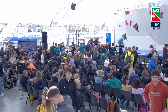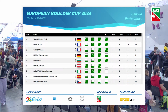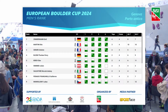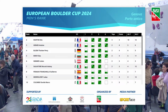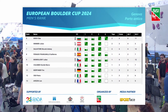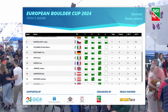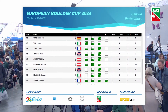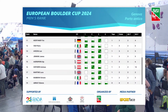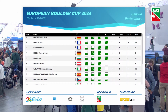Fantastic men's semi-finals here in Genova. Congratulations to all involved, the route setters especially, who have a particularly tricky job of setting the boulders and deciding on the level of difficulty of the climbs, especially when it's maybe a more unknown field of climbers for them. So, yeah, great spread of results there. Difficult round. And 8 of these athletes will return this evening to compete in the finals on 4 more boulders of varying difficulty, with another 4 minutes of allotted time per boulder.